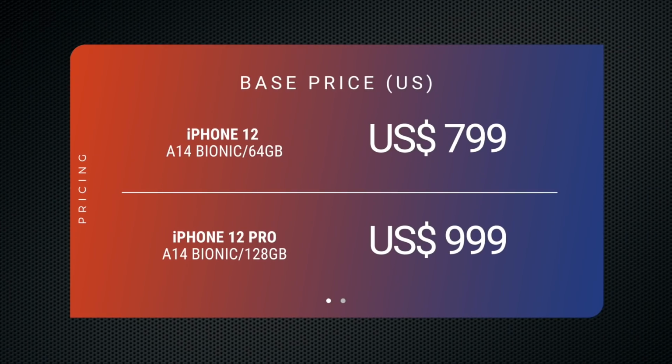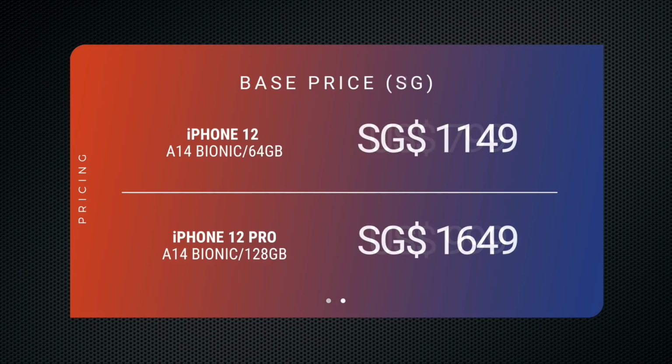The iPhone 12 starts at $799 for the 64GB model, while the iPhone 12 Pro starts at $999 with 128GB of base storage. In Singapore, the iPhone 12 retails for 1,149 Singapore dollars, while the 12 Pro retails for 1,649 SGD.